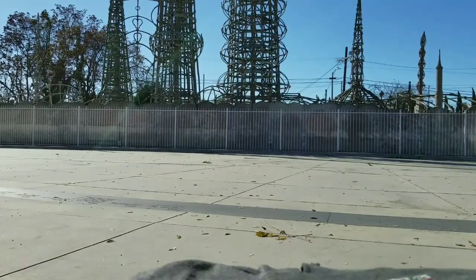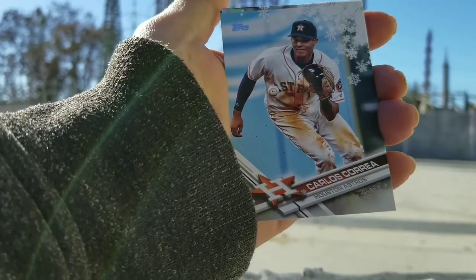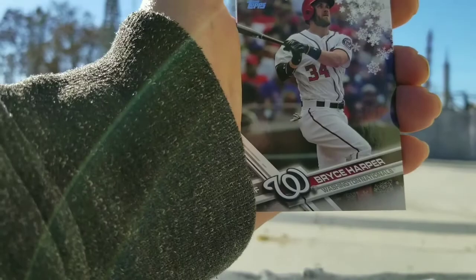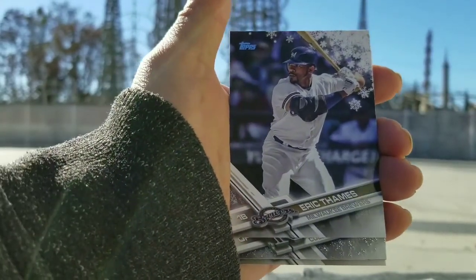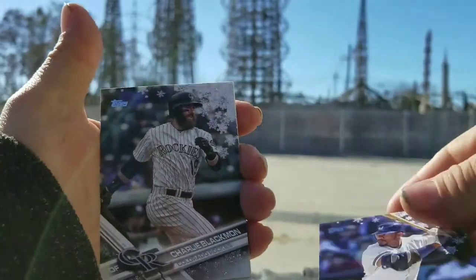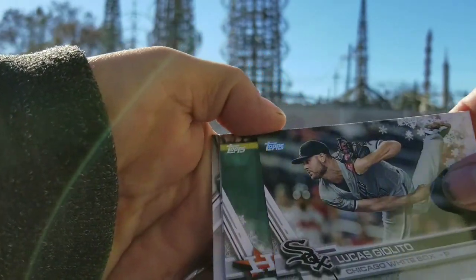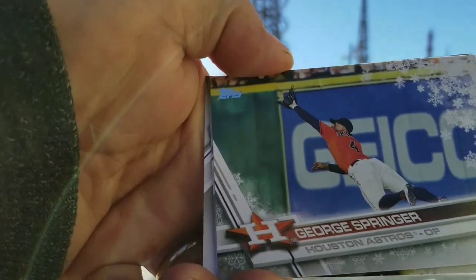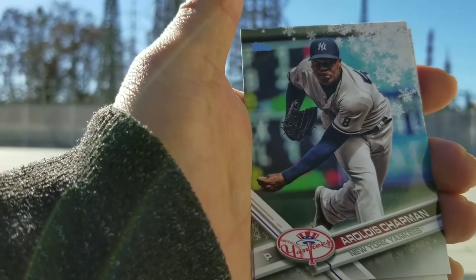Moving on. Carlos Correa, Houston Astros, World Series champ. Bryce Harper. Cool, is this glittery? No. Nice, Bryce Harper. Kenta Maeda for the Dodgers, awesome. Another Dodger here. Eric Thames for the Yankees. Oh no, not the Yankees, the Brewers. Then we have a Charlie Blackmon for the Colorado Rockies. Lucas Giolito, White Sox. George Springer, MVP for the World Series. World Series champion, George Springer. Awesome dive there. Any shiny sprinkles? No, they're not. Nice card. Aroldis Chapman for the Yankees.